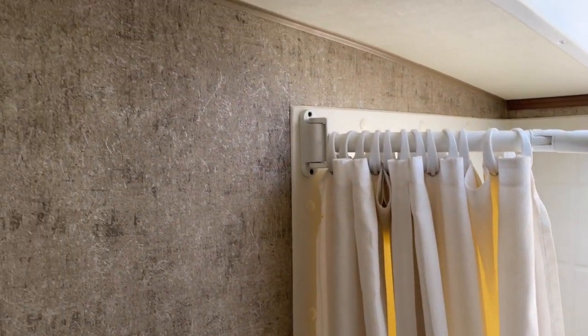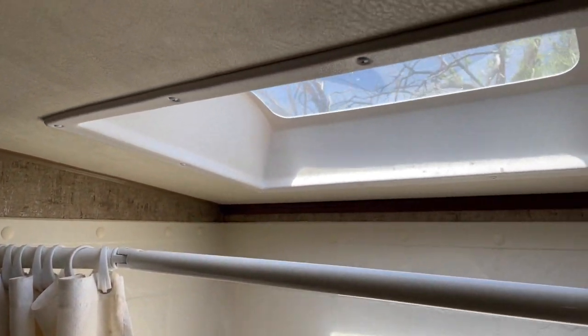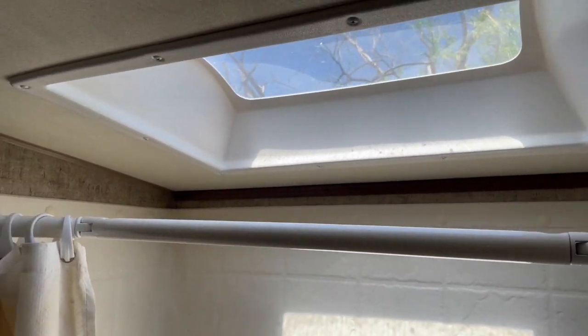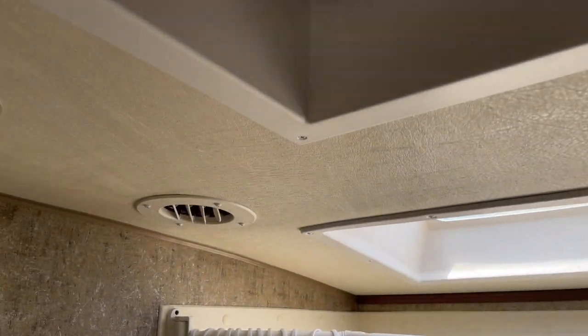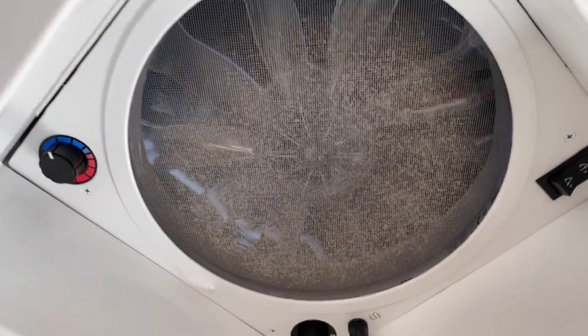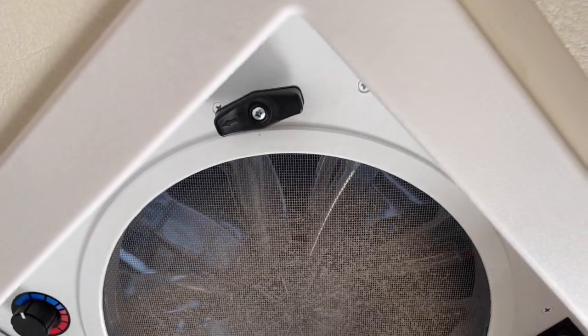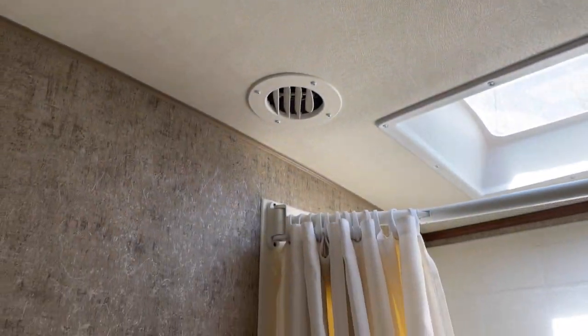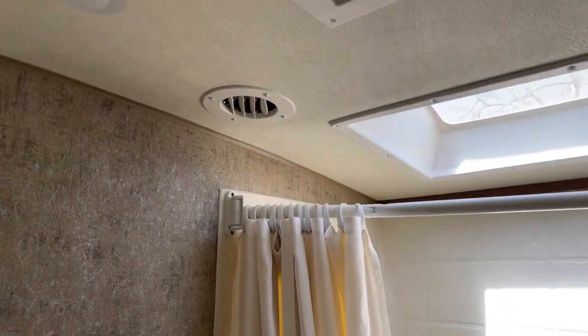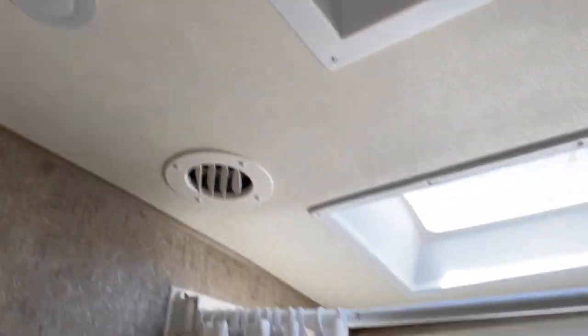Got an AC duct in here for really hot days. Wish we had a shade on this one, but we don't. We can make our own. We've done that before. And a Dometic 2-way fan. Has a thermostat, on off, in out, and a closed crank. It's great so far, but it's so far up in the air that Gretchen has to stand on the tub to turn it on and off. That's kind of annoying for her.